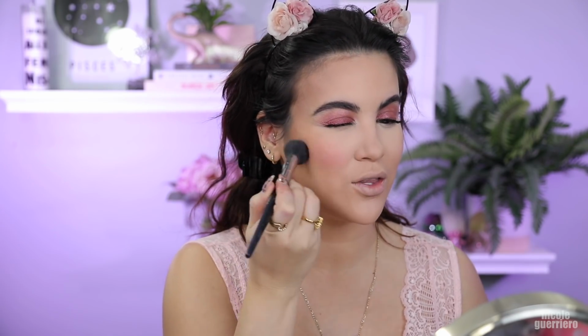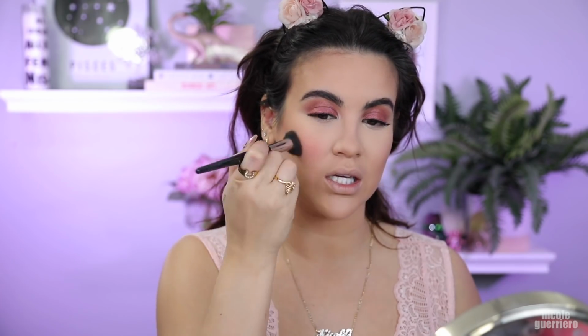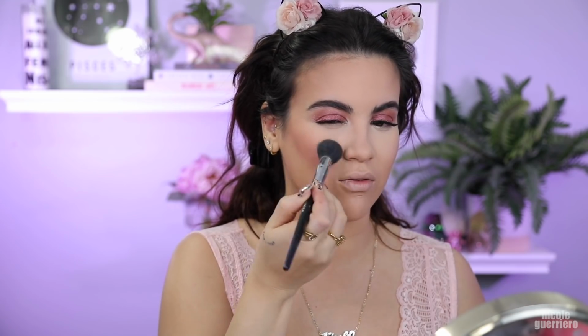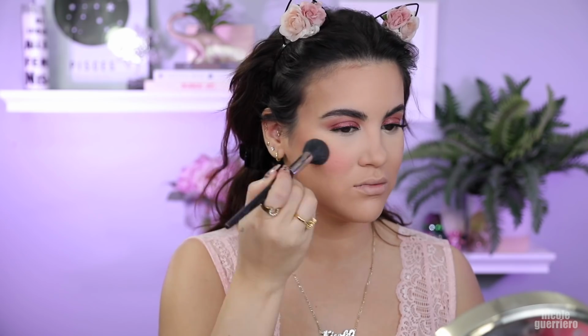Okay, I'm pretty sure that Nars Orgasm blush was one of my first high-end purchases. This is a universal blush, so it basically looks good on everybody. And you guys know, well, if you don't know, blush is one of my favorite steps to do in makeup. I just like a lot of color on the cheek, and blush is one of the first things to fade, which I have told you guys before. So don't be scared if you feel like you put your blush on a little heavy, because it fades the fastest out of everything that you do. So I like to apply it a little heavier at first, just because I know it's gonna fade.